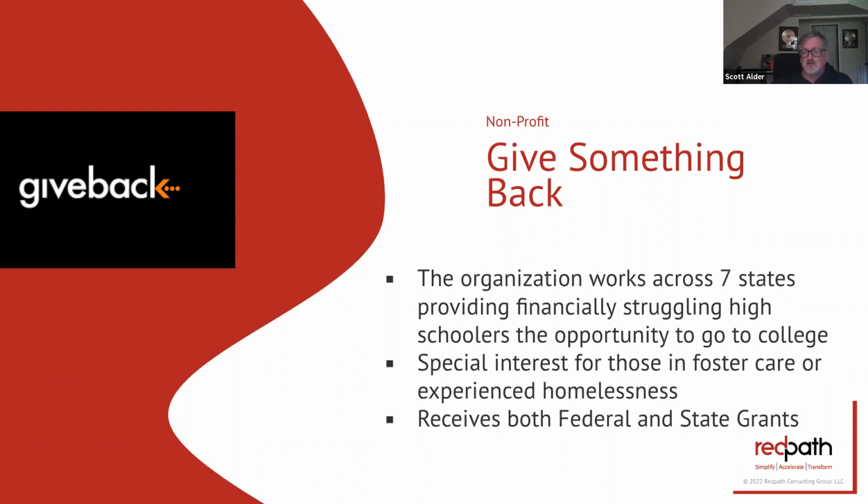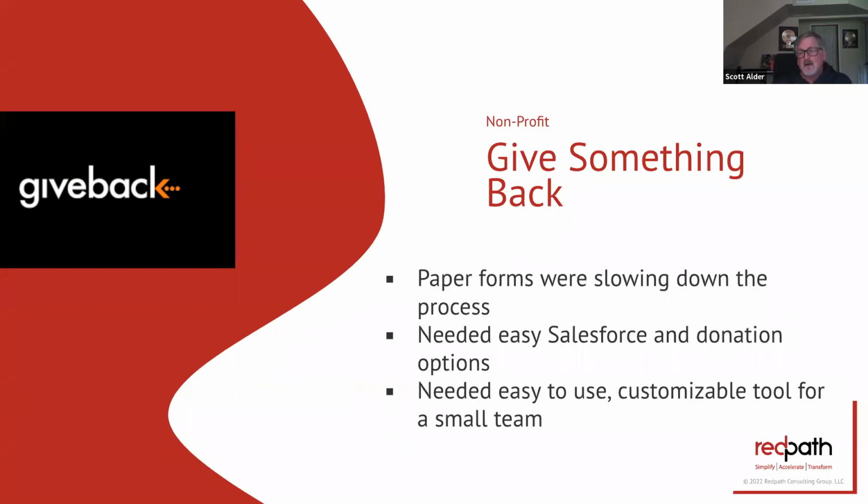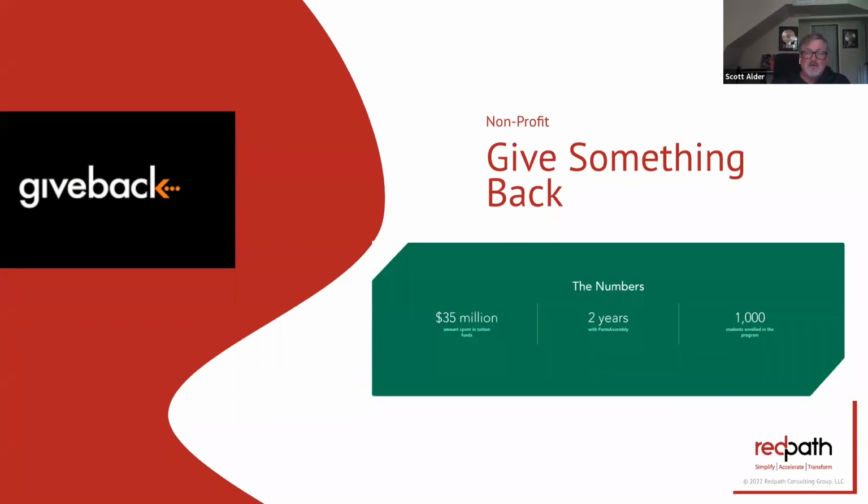So what was their challenge? If you want to jump up to the next one, they were typical. Paper forms are slowing down the whole process because they were getting applications in. The staff had to go in and review the application, get the information into Salesforce. By that time, a couple of weeks could have gone by between when the initial application came in and they're actually able to get it into Salesforce to make it actionable. So what they needed was an easy Salesforce integration and having donation options. And because they were a small team, they needed to have it to be hugely customizable. So if we take a look and see what happened at the end, $35 million in grants given after 2 years with Form Assembly.